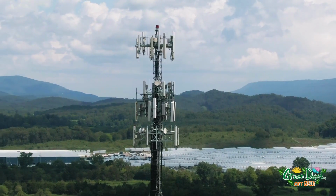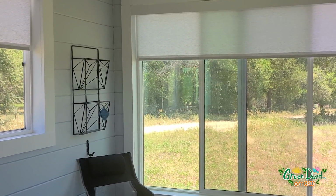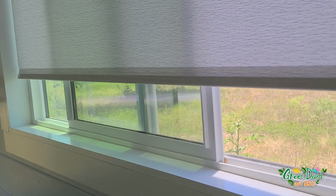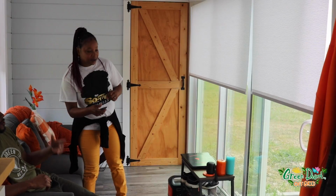And with Wi-Fi, you can control your shades from anywhere. So even when you're not home, you can let them down when you want to block out the sun, or even for security. No one has to know when you're actually at home. So needless to say, we are extremely grateful for our shades.